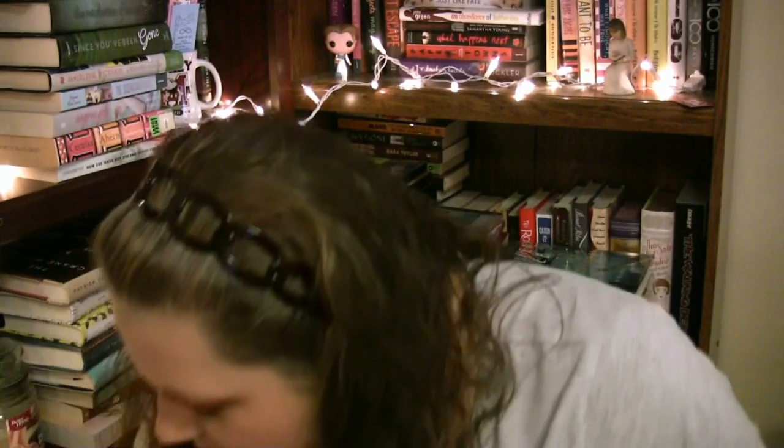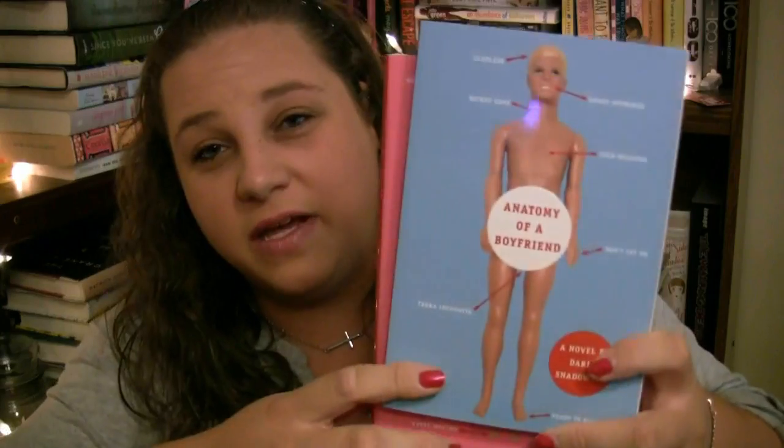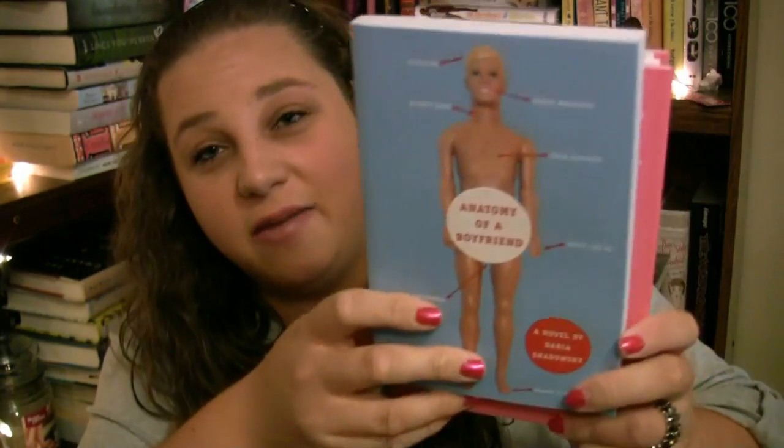Oh my god, this one's messed up. Watership Down by Richard Adams. I think that's his name. Oh boy, what was that? Oh, I knocked over my Funko Pop. Poor Baymax. The Anatomy, what is it? We have Anatomy of a Boyfriend. Oh, boyfriend. Wow. I promise that's not how I say that word.